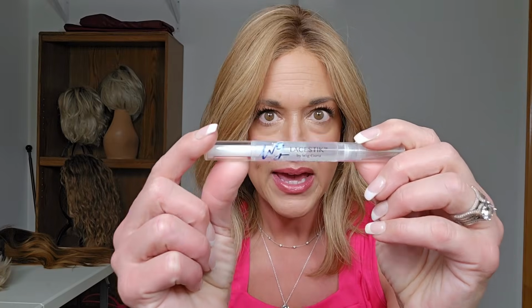My favorite current adhesive is Lace Stick by Wig Guru. This is my favorite at this time. What I love about it is it's got this little applicator. It is water soluble, but not as water soluble as the iT Stays, so you can still remove it with a wet washcloth. It just takes a little bit more effort, so it holds a little bit better if you get sweaty. I find iT Stays will re-adhere itself when I get sweaty and then when I cool off.